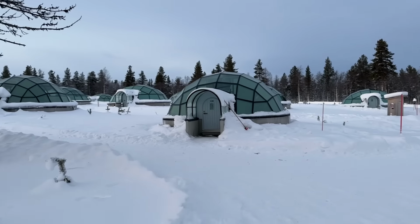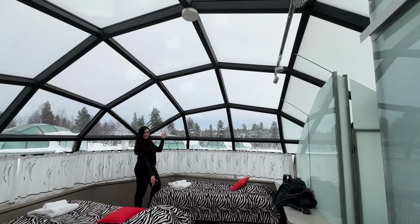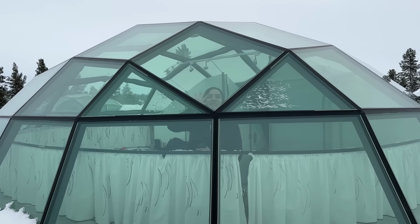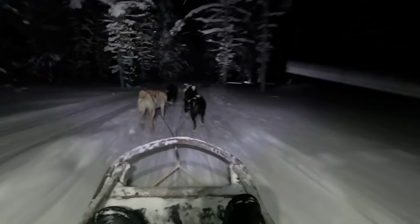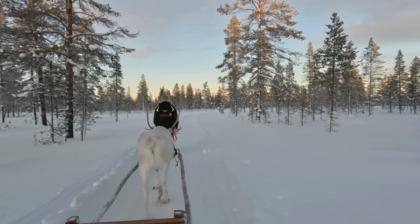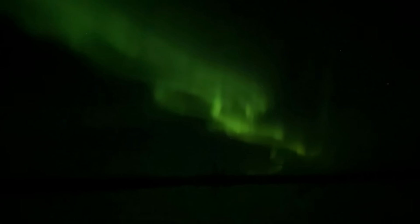So that generally was our stay at the glass igloos in Finland. Overall, I think we had a really good time. I thought the glass igloos themselves ended up being pretty comfortable and easy to stay in, besides the neighbor flashing dynamics. And I also really enjoyed the activities. Like, I got to do a bunch of stuff I never really thought I'd be able to try, like reindeer sleighing and snowmobiling, and of course, getting to see the Northern Lights a bunch of times.